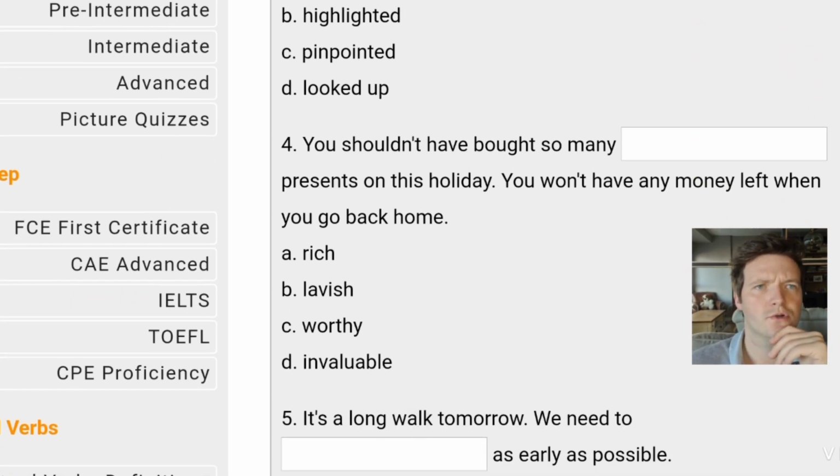Okay, number 4. It says you shouldn't have bought so many rich, lavish, worthy, invaluable presents on this holiday. You won't have any money left when you go back. So I think what we're trying to say here is when something is excessively splendid. So I think the word is lavish. Lavish presents, rich presents. No, worthy presents.